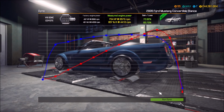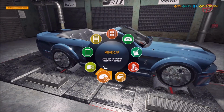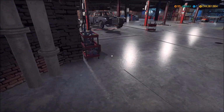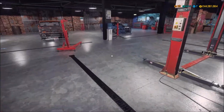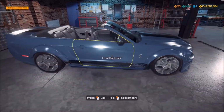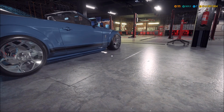So 757 horsepower with 657 pounds of torque. I'm not very impressed with that at all, but that's okay with me. All right, there we have it. A 2005 Mustang Convertible by Dead Bob 777. Isn't that awesome? I think I liked the way the wheels came out on it a lot more than I thought I was going to.